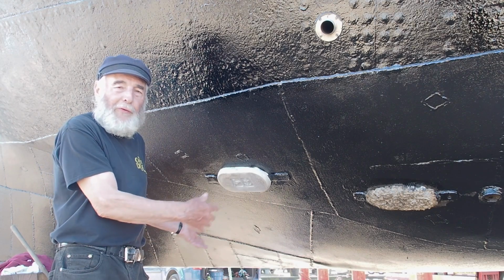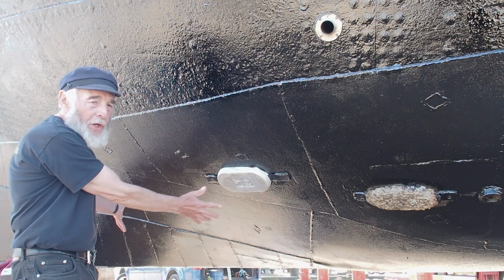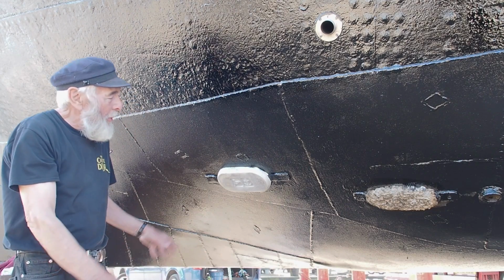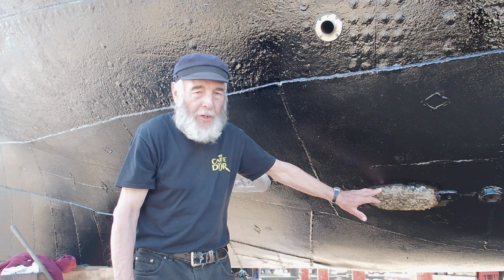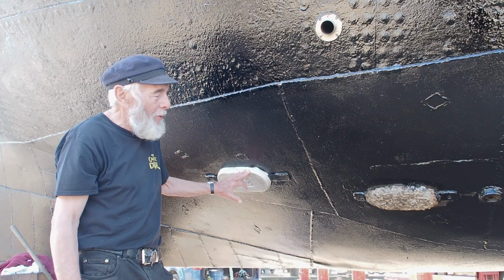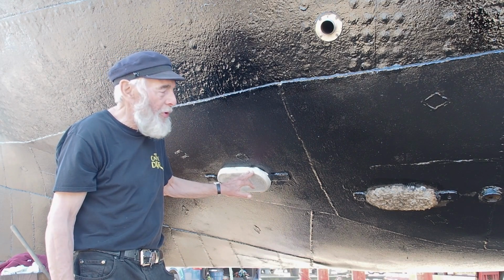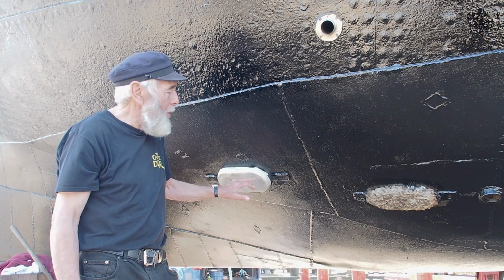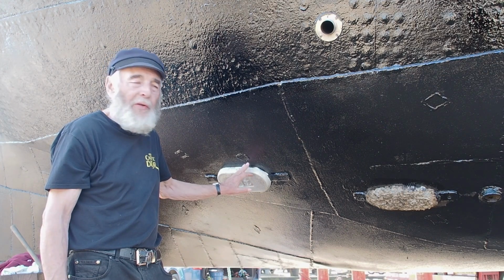Well, we're here a little bit further under the stern, and you can see yet again the way the ship is changing its shape. And what we've got here, should you not know, these are sacrificial anodes, and we put these on to protect the metal. In the days of the working barges they never would have bothered with these because they were regularly maintained, but we want this boat to last for another 10 years before we have to lift it out.